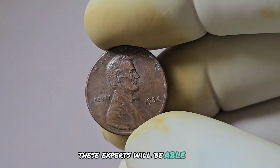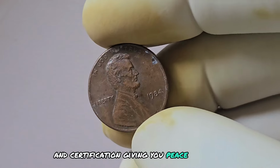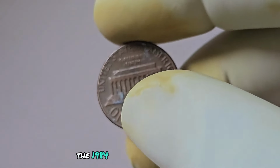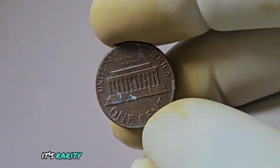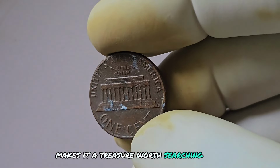These experts will be able to provide you with a precise valuation and certification, giving you peace of mind and ensuring that you get top dollar for your valuable find. In conclusion, the 1984 No Mint Mark Lincoln 1 cent penny is a true hidden gem in the world of coin collecting. Its rarity, coupled with its potential high value, makes it a treasure worth searching for.